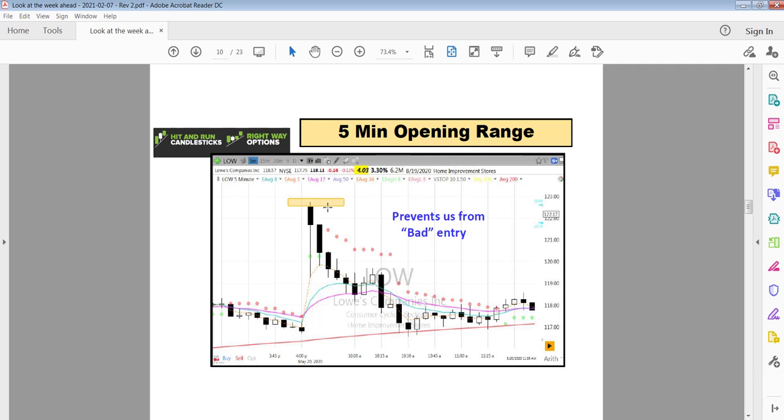If it had high short interest, it's probably going to continue to run like a scalded dog to the upside, and we'll be fine. But this one would have prevented us from making a bad entry and going long up here and losing a few shekels. I've used this quite often, and it quite often saved my bacon by keeping me out of a bad trade.